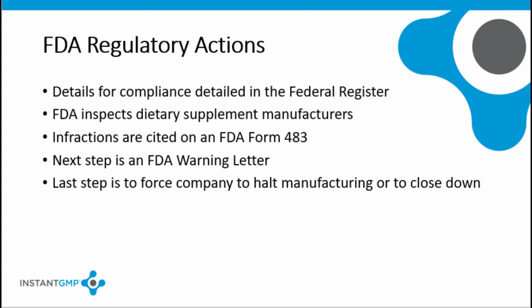The FDA requirements for CGMP for dietary supplements are the laws that come from the Dietary Supplements Health and Education Act. There are 206 pages which contain very detailed descriptions of each of the regulations. The FDA uses this document when they conduct a CGMP inspection of a dietary supplement manufacturer and when they implement a regulatory action. If the FDA inspector notices an infraction during the inspection, they will write a citation on an FDA Form 483. If the citations are not addressed and the infractions are not corrected, the FDA can issue a warning letter. The letter warns that if a company fails to come into compliance, the FDA can force them to halt production or can close down the company.